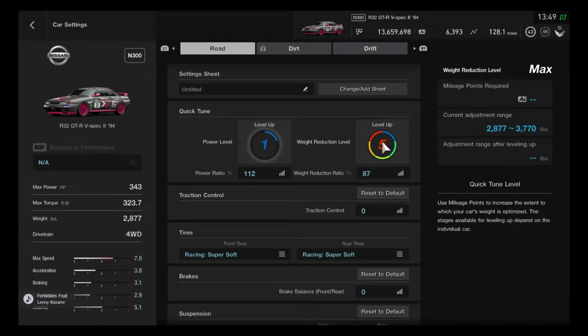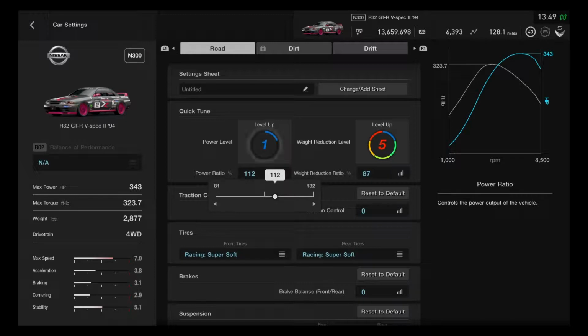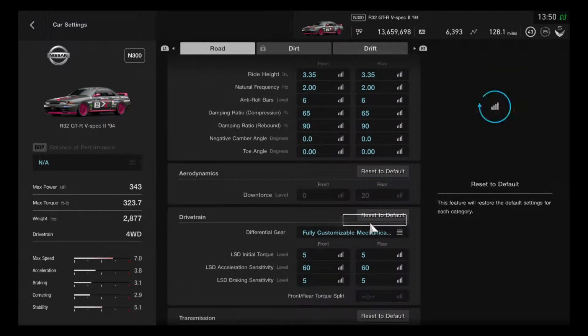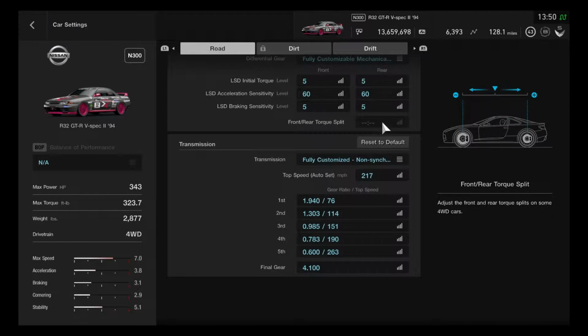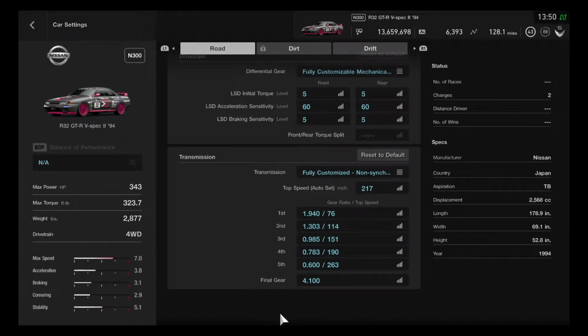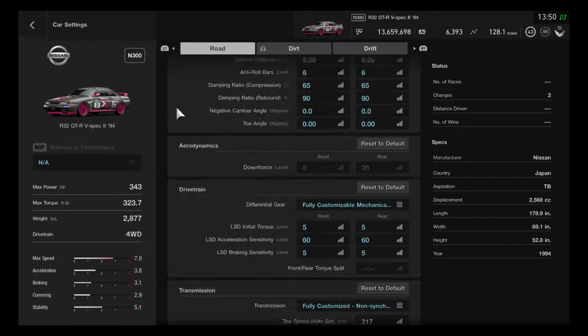Good thing the weight reduction ratio could also level up and reach 87%. Power ratio goes to 112%, so this is going to end up in the N300 range. Everything is set up on suspensions, drivetrain, and transmission. Different transmission gears are definitely recommended to tune up, and also the final gear, which is recommended at 4.100. That might get everything set up.